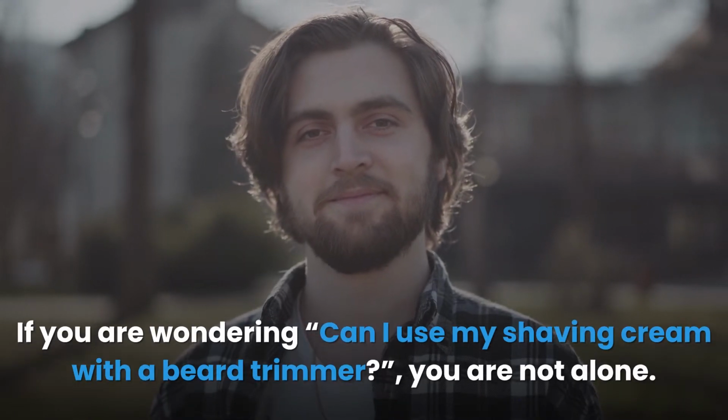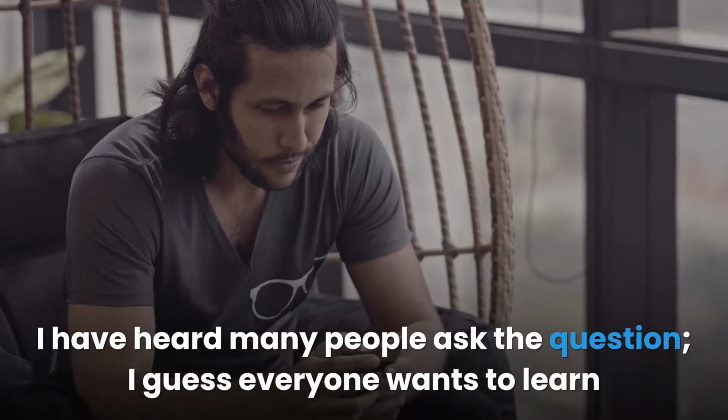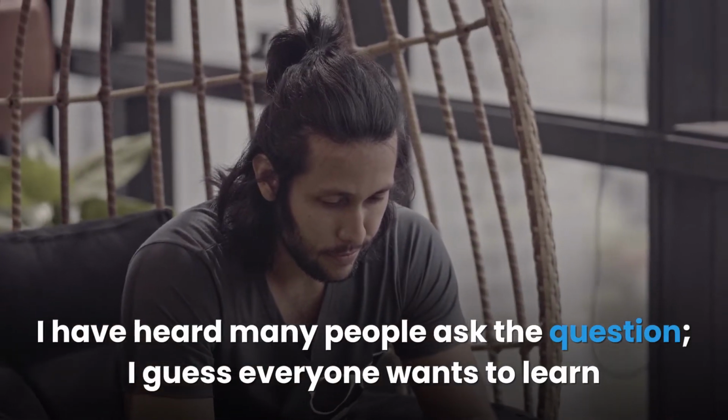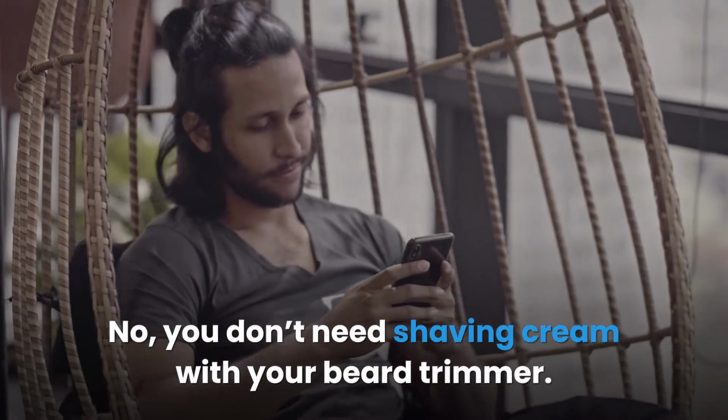If you are wondering, can I use my shaving cream with a beard trimmer? You are not alone. I have heard many people ask the question. I guess everyone wants to learn how to do things safely. No, you don't need shaving cream with your beard trimmer.